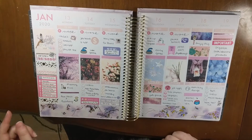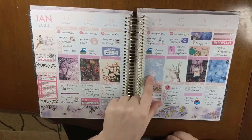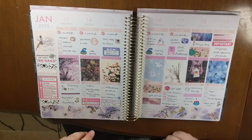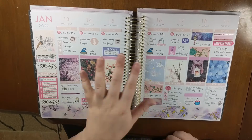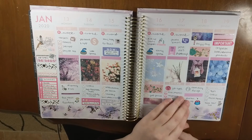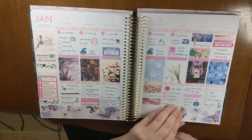This week was just leftovers. So a bunch of these full boxes are from my shop. This one came from Bella Digital Designs. That one came from Bella Digital Designs. So a bunch of Happy Planner things, leftovers, random stickers, all that good stuff. I love how this turned out. It was definitely fun to pull in random leftovers that were in this color scheme. It goes really well with the January color in this planner. So that was definitely fun.